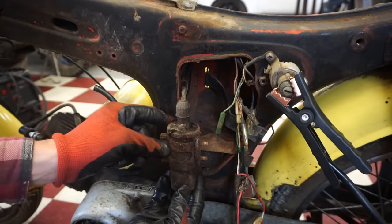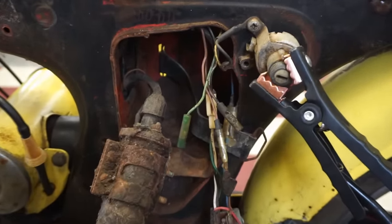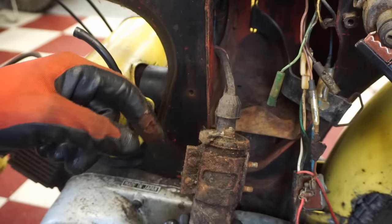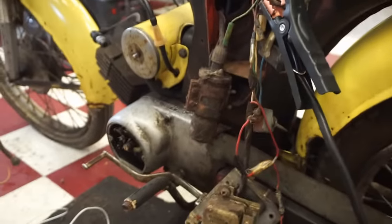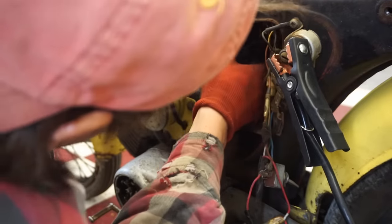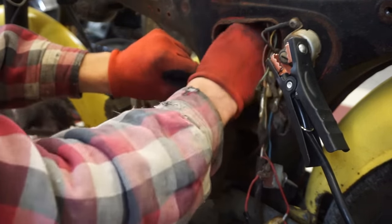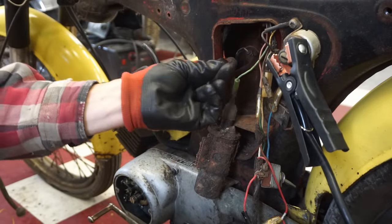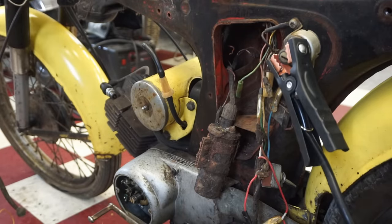The wire right here was off of it. You can see. Man, these mice really do damage. So the wire right here. Let's see if we can find the wire in there. Here it is. The orange one. We're gonna cut that and attach a new wire to it.